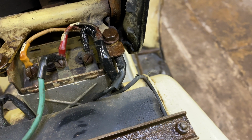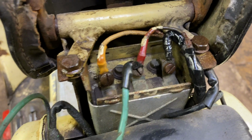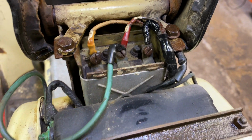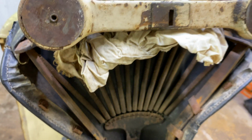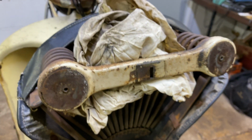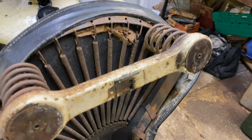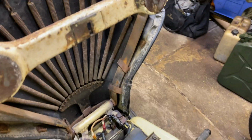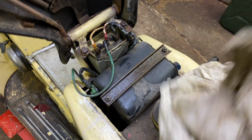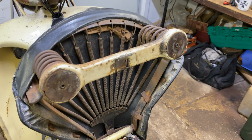The wiring looks really good, and it's all marked in the right place. The seat looks good as well, underneath the seat. You always find rags under these things. And I know it sounds silly, but I just like the smell of this stuff, like the smell of an old rag on an old bike that's been there for probably decades.